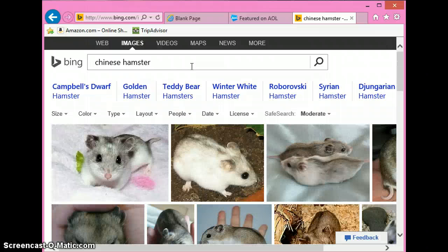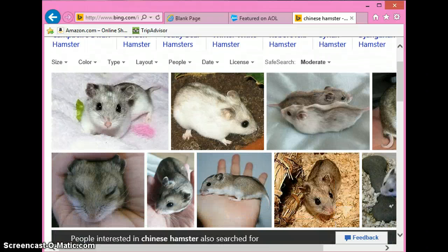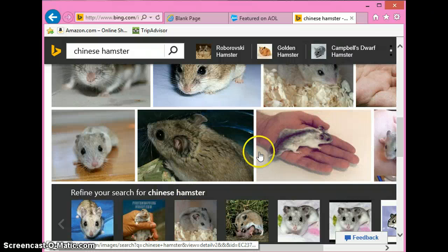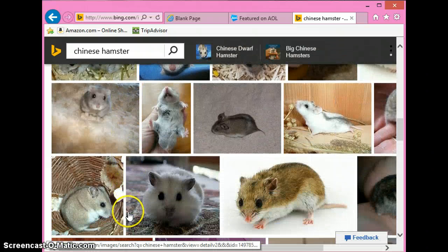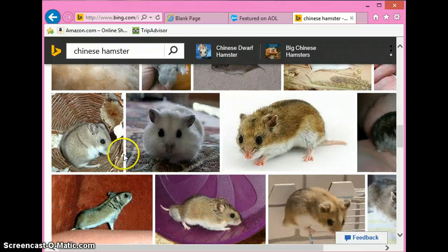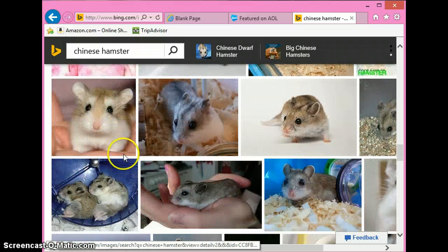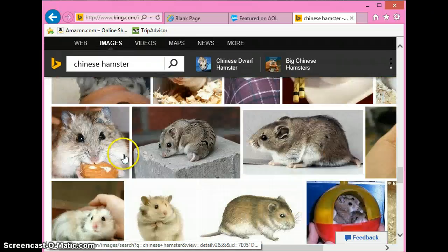The next one is the Chinese hamster. Now, the Chinese hamsters are really cute. They're adorable. The only thing that is different about these hamsters is they have a longer tail. Usually the tail on hamsters, you can't really see it because the fur is covering it up. See, this one has a really big tail. They just have a tiny little tail, and they actually look kind of like a mouse, except they're not. They're a hamster. Don't buy them mice stuff or rat stuff, because they're not. And they're really, really cute.